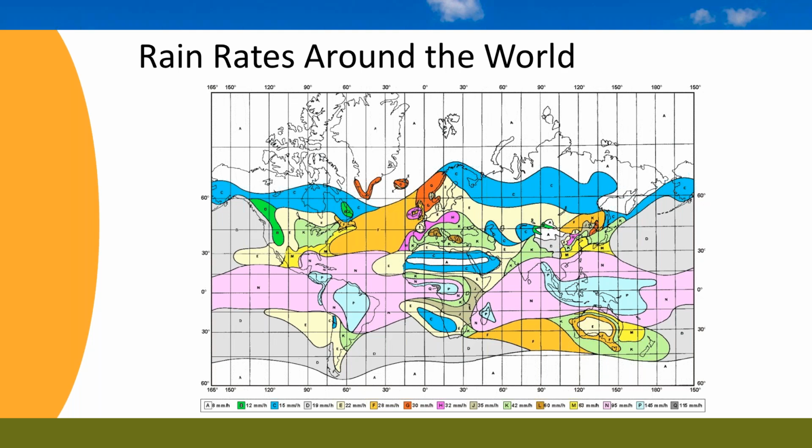The ITU calculations spit out data that says, given this percentage of time, you're going to see this heavy rain amount. I always like to point out that when we talk about rain fade, we're not talking about the amount of rain, we're talking about the intensity of the rain. If you get 1 inch of rain over 24 hours, just a light rain, that might not affect your link. But if you get a really dense rain, where you get that 1 inch in an hour, then that's going to affect it heavily.